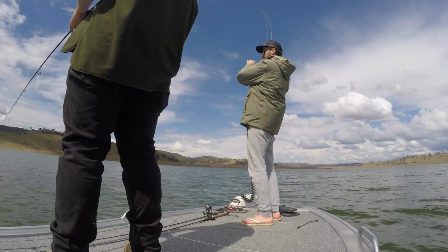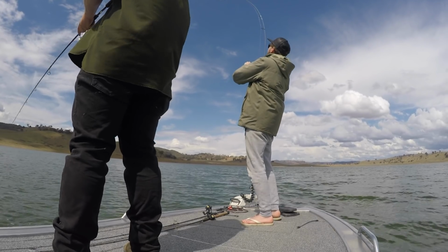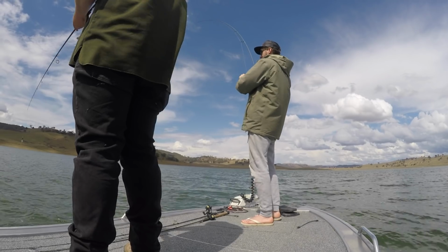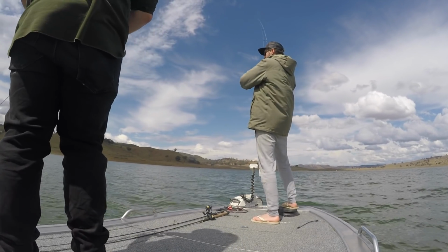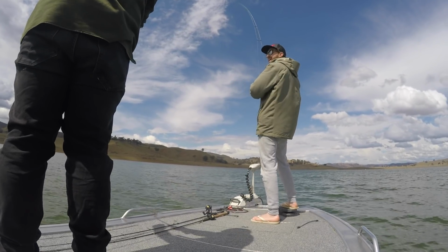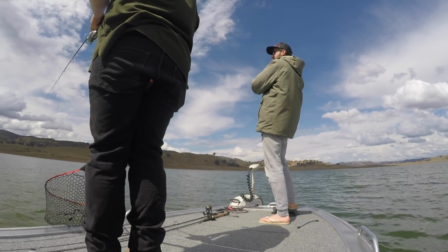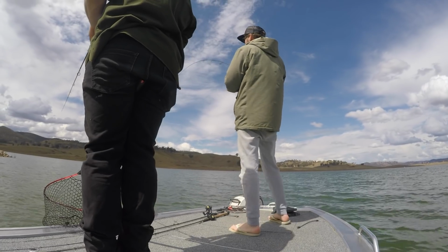Swimming off with it. Dude, cast at the point. That was ace. I saw the line running off, and I was thinking, that was grand. That point comes out and I saw the line just go, and it was just like crack. On! Oh, what a bite, man. That was me. That was spot lock, right off the point.